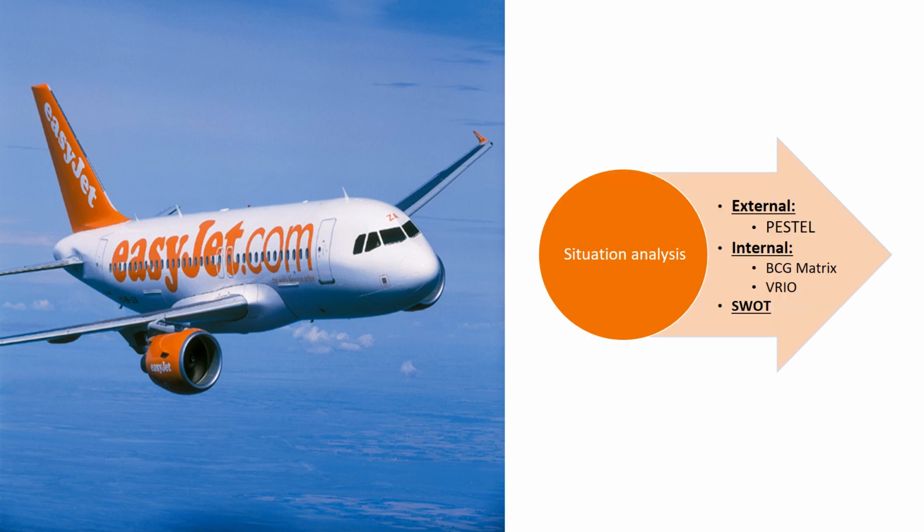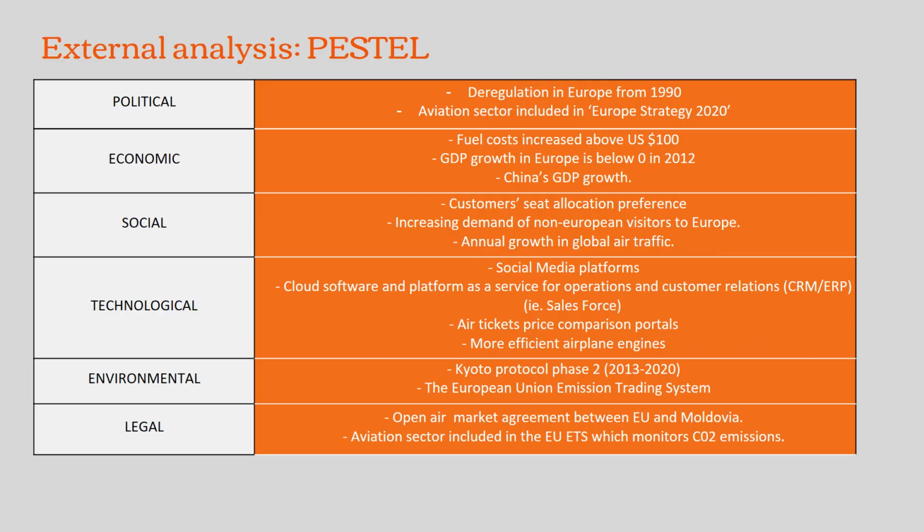Before we deep dive into the presentation, let me say a few words about the setup. This presentation is split into two parts. First, you will see an extensive analysis where we present to you the tools that we have used to collect all the data that is necessary for our strategy proposal. In the second part of the presentation, you will see our strategy proposal for Easyjet. Okay, now let's move on to the first external analysis.